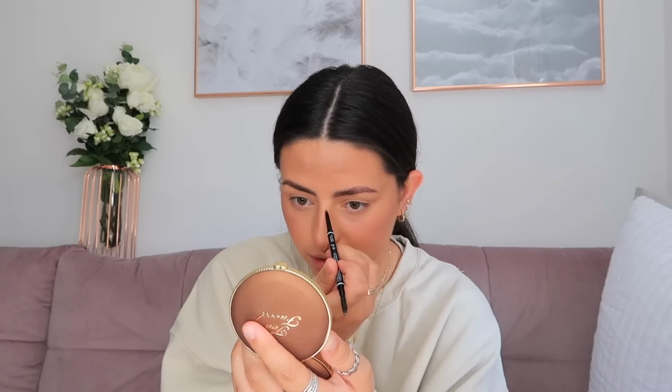I know you can actually get freckle markers, and I really want to try one of those just because they're so much easier to use. You can just dot it all over your face and then you blend it all out with your finger. Whereas this, I just press lightly, and it almost makes them natural enough that you don't have to blend them out at all. Obviously you can add as many as you want or as little as you want, or just completely miss a step out. I just love the look of freckles. I think I'm going to go with that today. That is quite a few actually, but there we go.